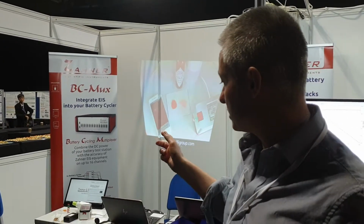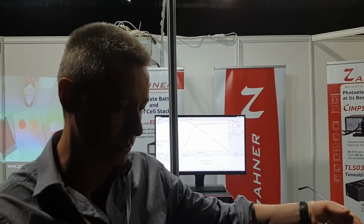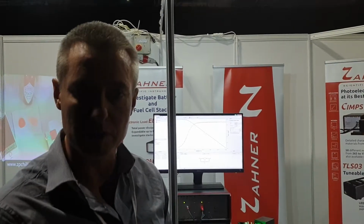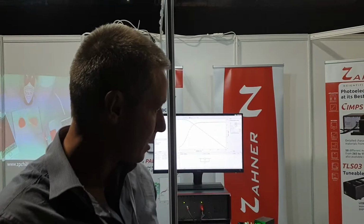So we've got the batteries. Behind me, we've got the load cells for fuel cells. Zahner's got this absolutely classic way of having basically parallel measurement. You've got a stack of fuel cells, you've got a stack of batteries or cells within a battery, and you can do impedance on every cell within the battery, for example. So that's one of the Zahner classics.